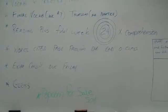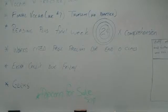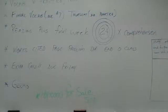Hi. Today we learned vocab. We did our vocab number 6 practice test. We did them in sentences. And secondly, we talked about the final vocab number 7.